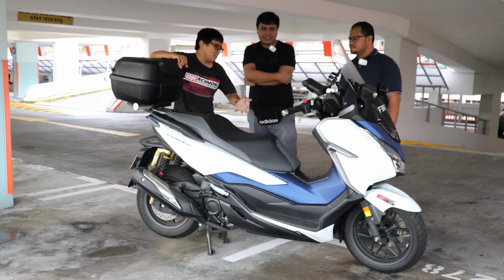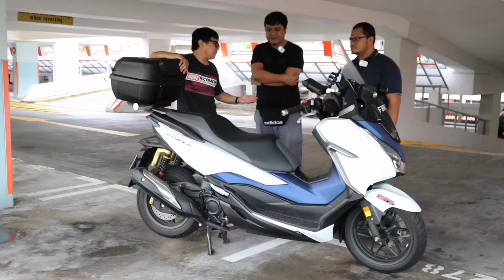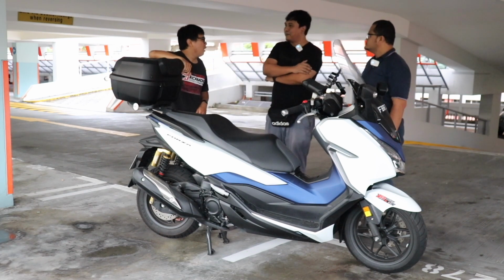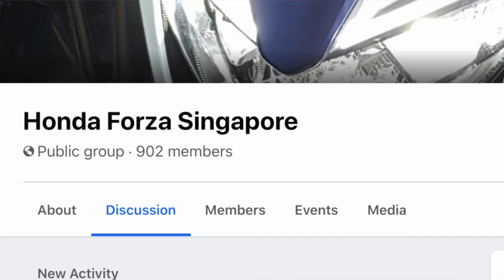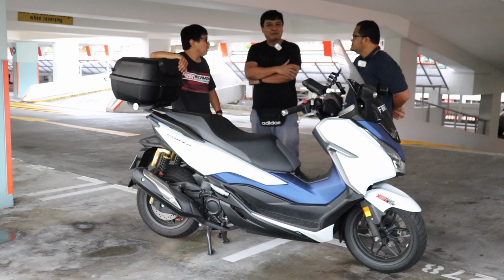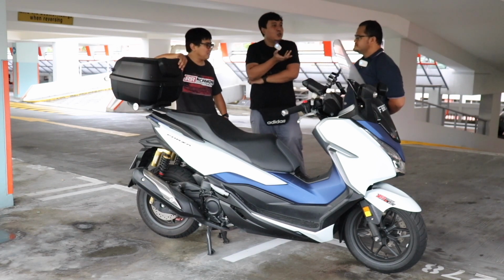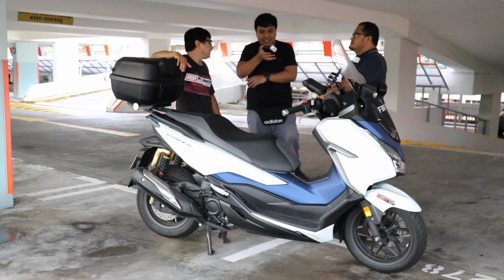So, Fizo, I know you have been using this for 2 months, and I don't think there are any issues on the bike. But from other riders or maybe the community, we have heard, does this bike have any issues whatsoever? It's actually a good question. Because I was in both groups, XMAX SG and Honda Forza Singapore. Surprisingly, I see a lot of people reporting some issues with the XMAX. But in the Forza group, never. Interesting. I just realized that. But maybe also because the XMAX population is higher. Yeah, there are more XMAX riders in the group itself.